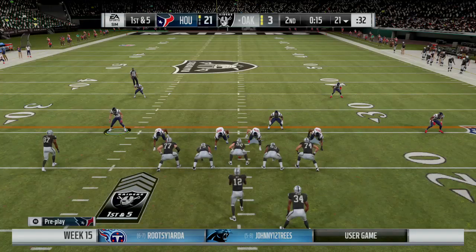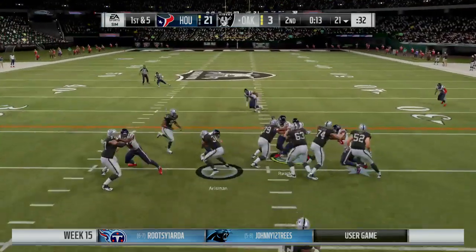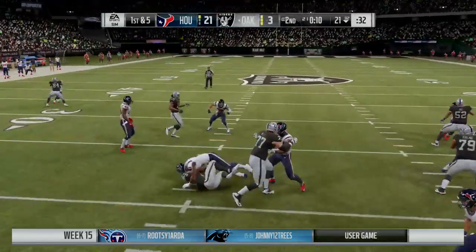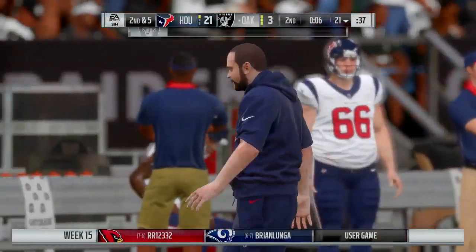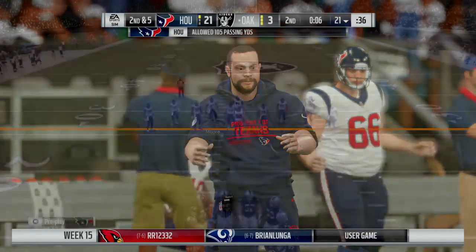Let's go. They'll run it now out of the gun. And now they're going to get him down right at the line of scrimmage. The tackle that time by Zach Cunningham.